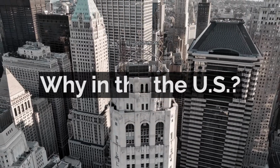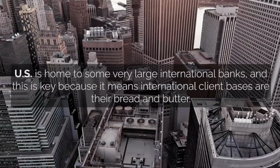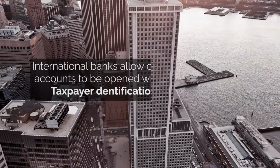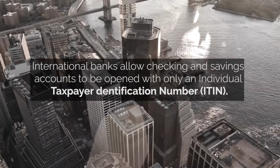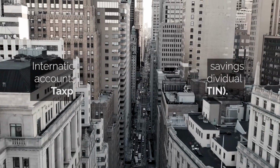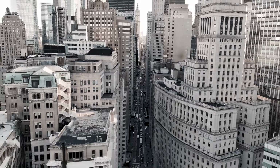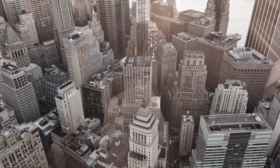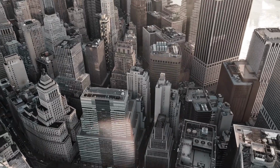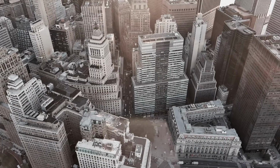Why in the US? Firstly, the US is home to some very large international banks, and this is key because it means international client bases are their bread and butter. International banks allow checking and savings accounts to be opened with only an individual taxpayer identification number. In some cases, there is going to be a need to provide a minimum deposit for the bank account to be opened. Also, if you don't yet have an ITIN, you need to complete an application form alongside ID to demonstrate your status as a non-resident.